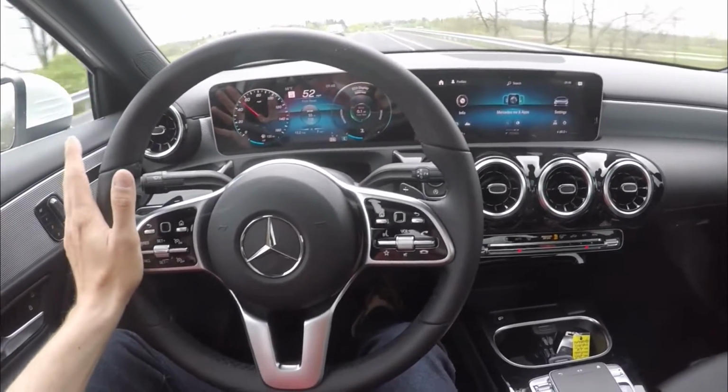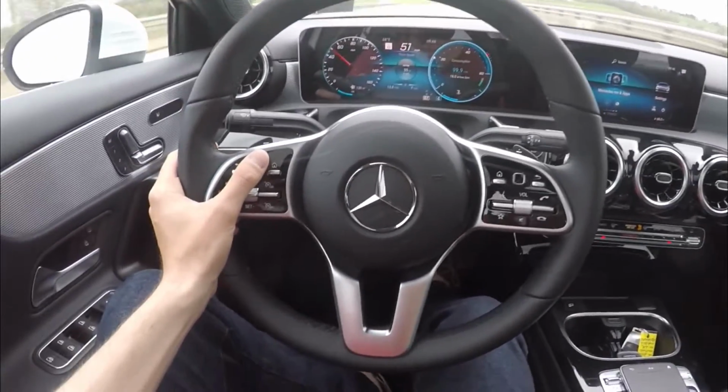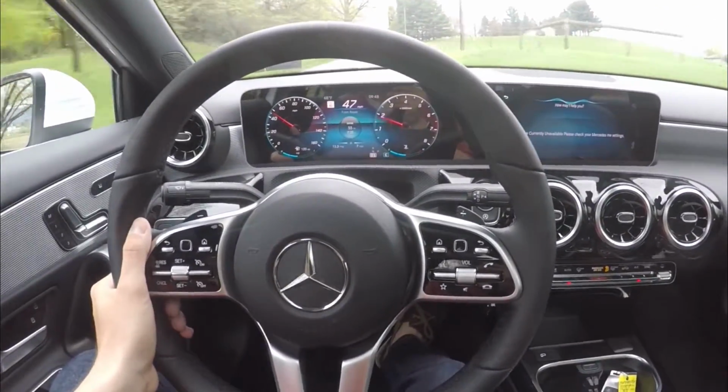I mean, you only really hear the engine if you're really getting on it, sort of above 3,000 RPMs, which, hey, let's go back to our RPM screen. There it is. Mercedes, you got quite a little car on your hands here.